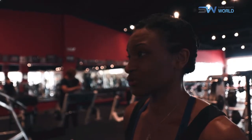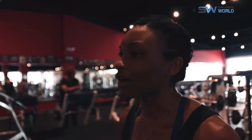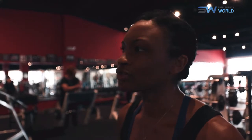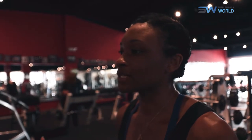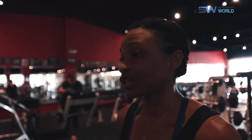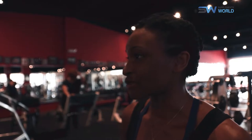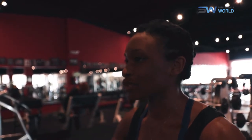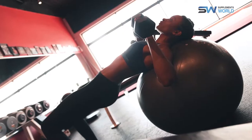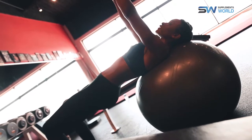Then from there, we like to do a lot of circuit training, but what I love about our style is that we usually don't do more than 6 reps of anything. Just because as a track athlete, especially in my event, it's more about power and explosiveness. So it's not about how much weight I can pick up. It's about how much weight I can pick up efficiently and move the quickest in the best form possible.